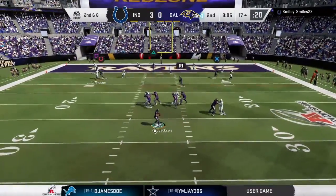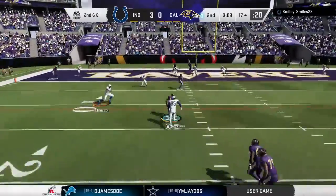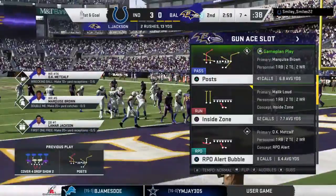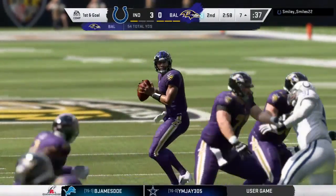From the 17, Jackson being chased out left. He'll try and run it. Give him 10 that time, escaping the danger, running with it, and picking up a first down.